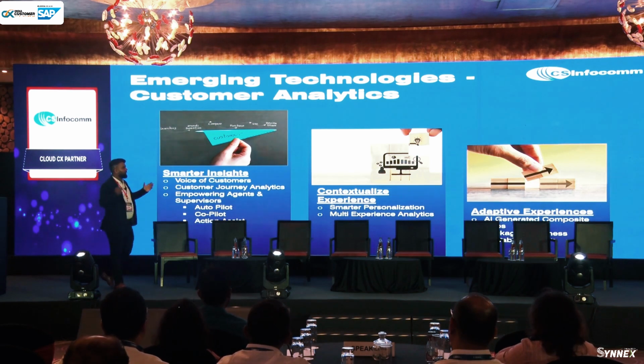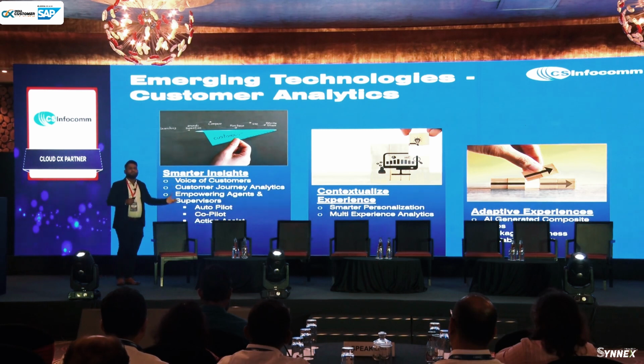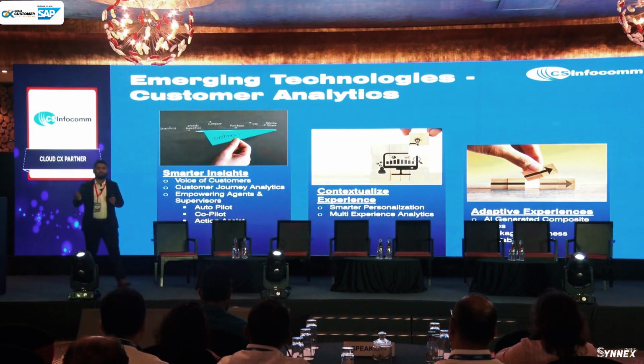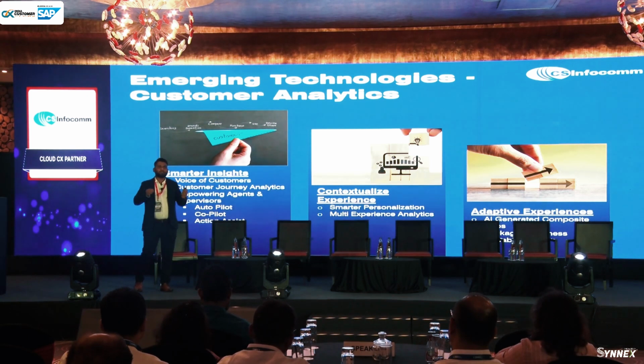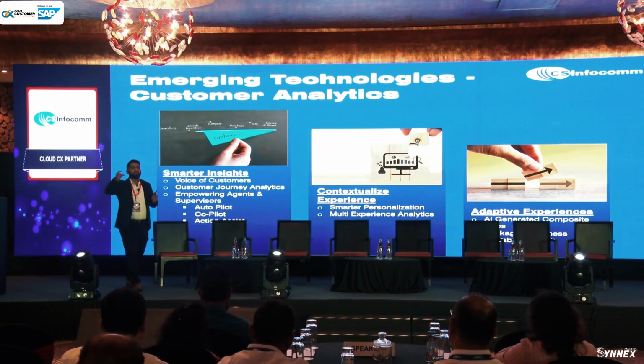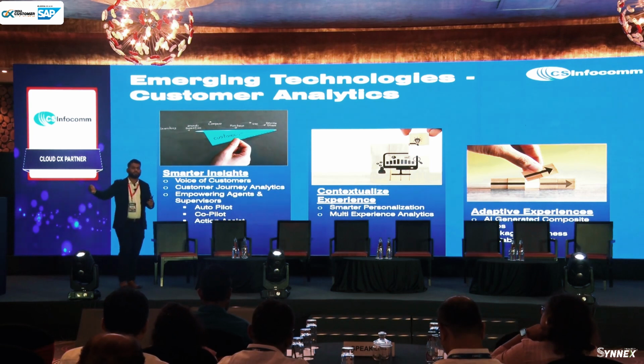Coming back to the AI-generated aspect, we have AI-generated composite apps, packaged business capabilities. Let me give you an example here. When we talk about AI-generated composite apps, today let's talk about Apple Health, or any health app that you have. It actually collates data right from your health statistics to everything, and this data is actually being used in different other aspects, where maybe it gets correlated to a lot of other aspects of your personal customer attributes.